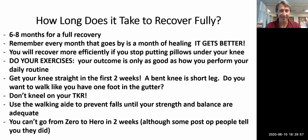I think I said it 18 times. I'm going to say it again. A bent knee is a short leg. You want to walk, you'll be walking like you have one foot in the gutter if you have a bent knee. You're not going to like that.